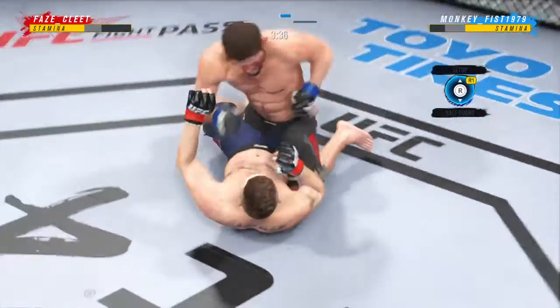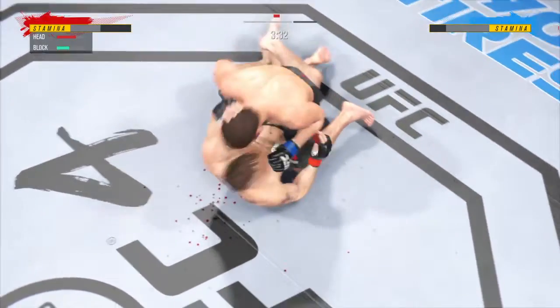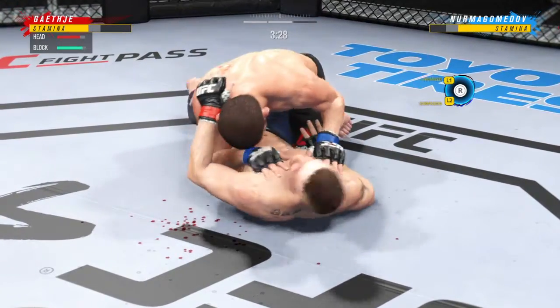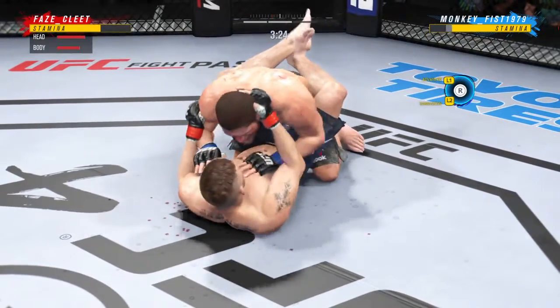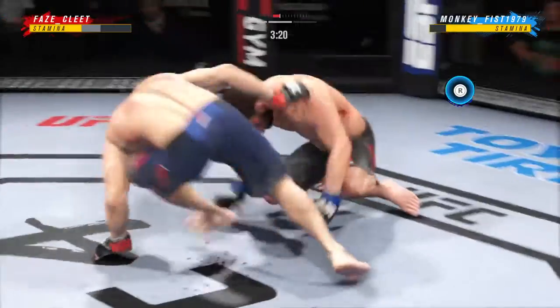Nurmagomedov, ground and pound from half guard. He is making these shots count. Oh, nice job using his strength there to posture up. We'll see what he can do now. He's going to start looking to land big shots from the top. Useful strike there. The ground and pound on point tonight.